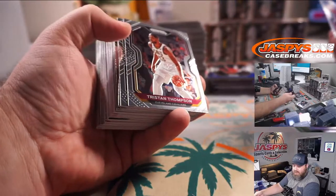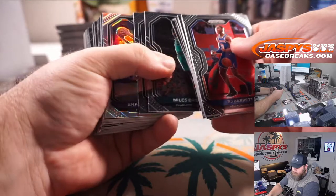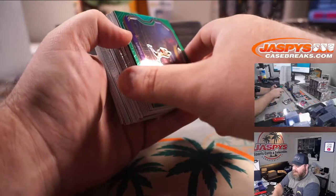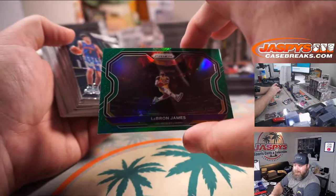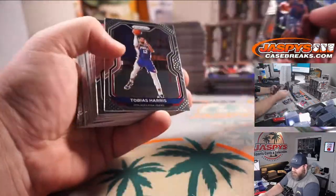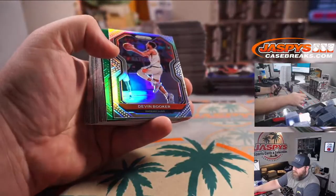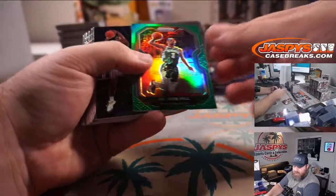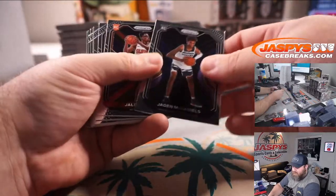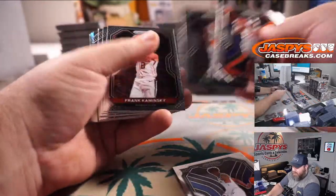Isaac, Cavs, Sean O'Leary. Brandon Clarke for the Grizzlies, Carl Harding, and LeBron tribute, green, Lakers, Isaac. Congrats, Isaac. Devin Booker, Suns, Jonathan, George Hill for the Bucks, Michael. Immanuel Quickley for the Knicks, Lee Cheesman, and Jaden McDaniels for the Timberwolves, Sean O'Leary. Ant-Man, Timberwolves, Sean O'Leary.